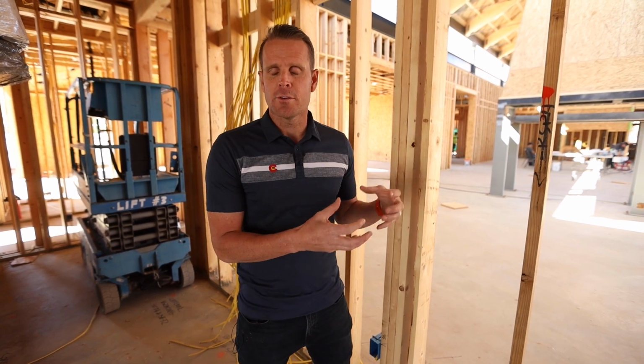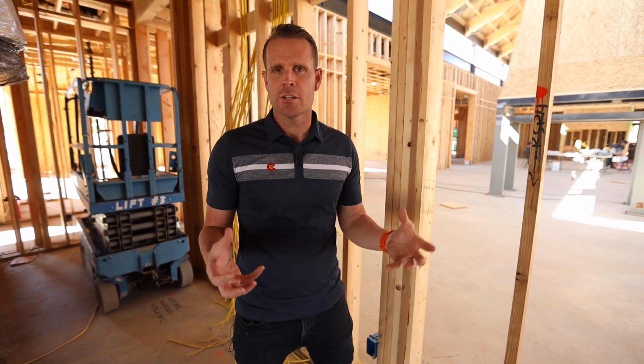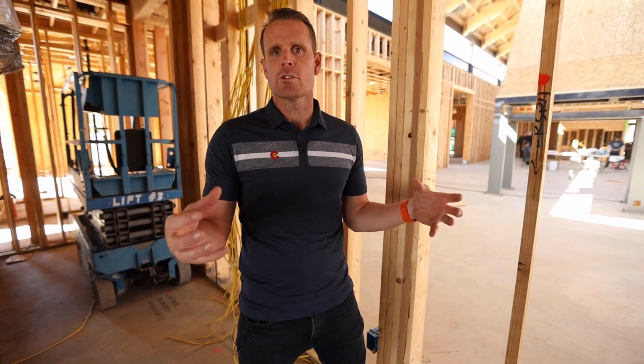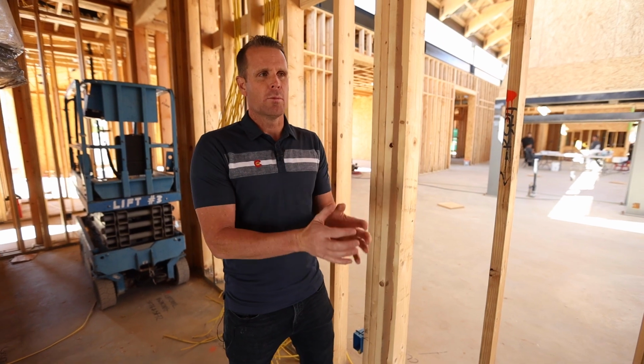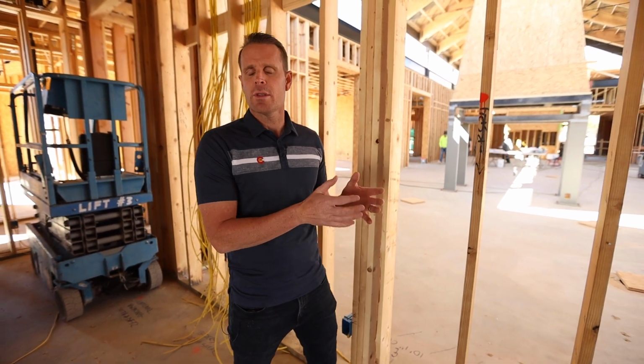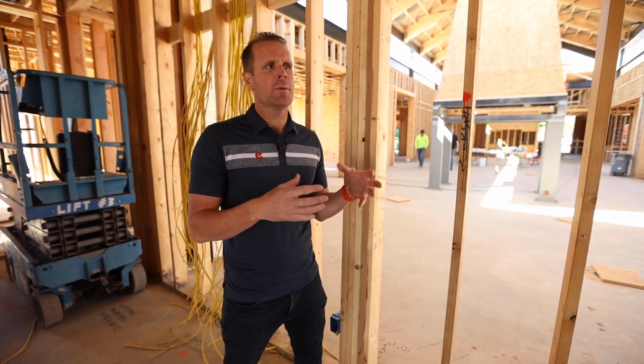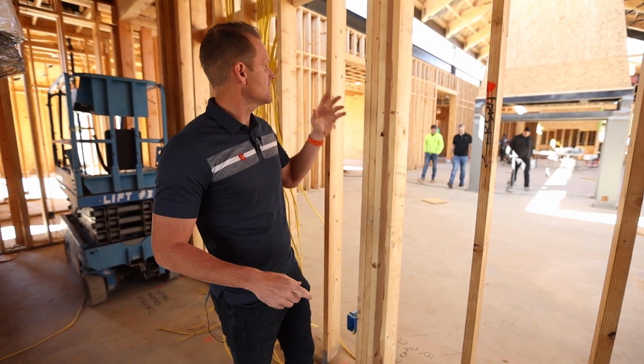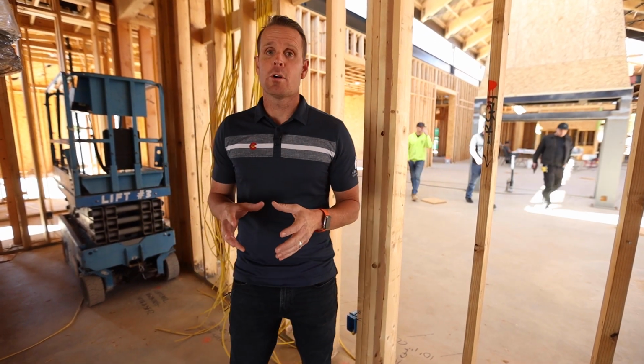Now, when they're in groups, so for example, the island where you have pendants over the island, there's 3 of them. Well, those 3 can run off 1 home run because those will be controlled together. But really, there are small little groupings where they are grouped together with a home run, but most decorative light fixtures in this home are individual home runs to each of the panels that'll all be programmed later.